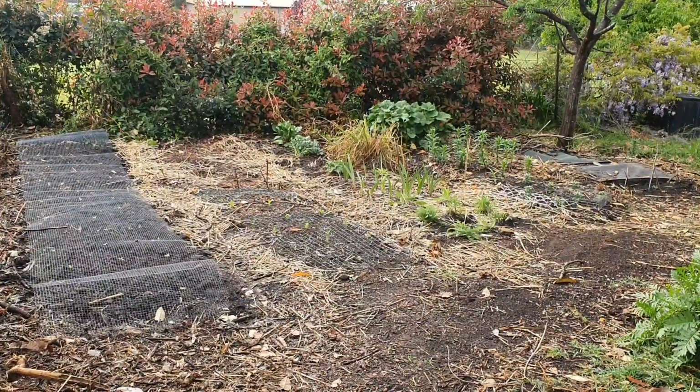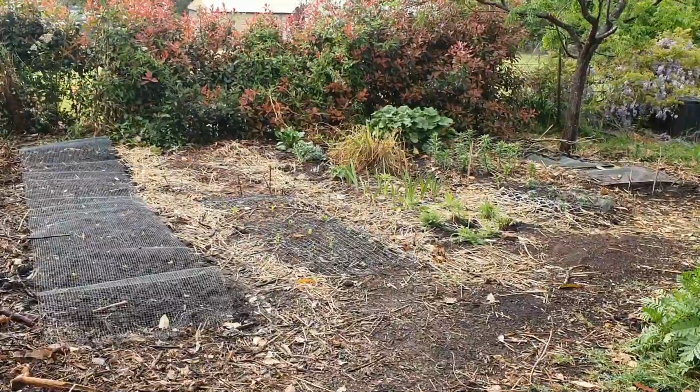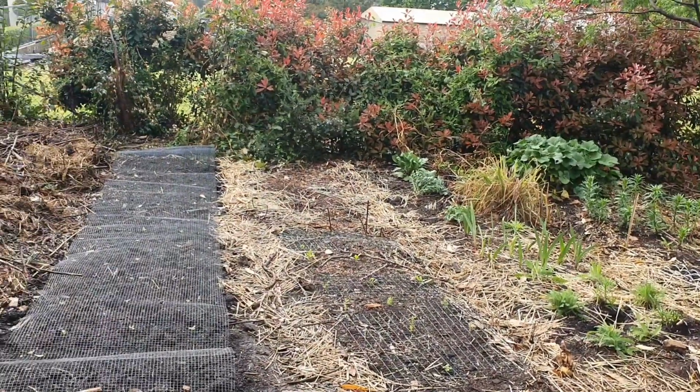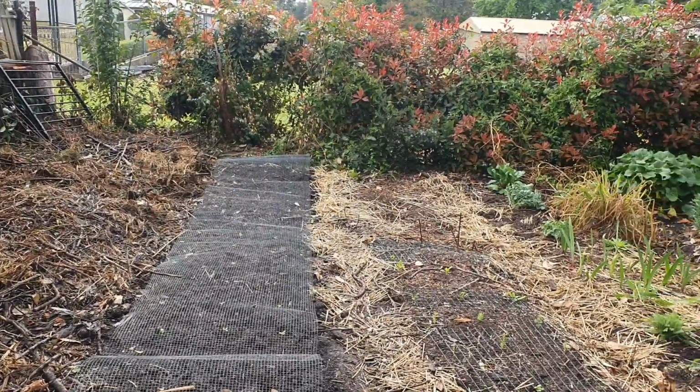We're now down in the fan garden because I want to show you what I've planted in here during the week. I know it doesn't look like much at the moment, but in a couple of months, this area is going to be so colourful, you'll need your sunnies to watch it.